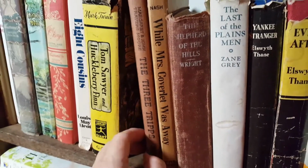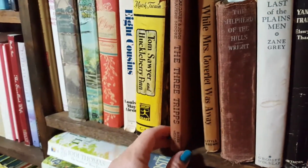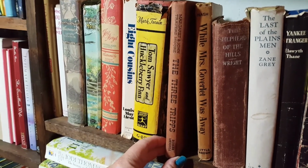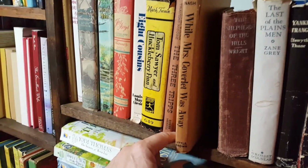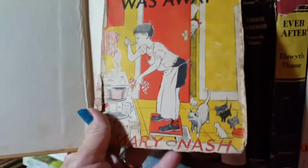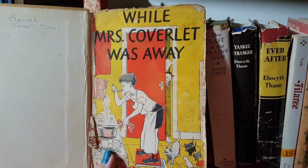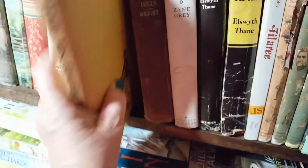And then here's a couple more books that I have had since I was a kid. They used to have dust jackets, and I don't know what has happened to them. This is The 3 Trips by Margaret and John Travers Moore. I remember reading that. And this is While Mrs. Coverlet Was Away, and it is by someone named Nash. Goodness, can't hardly hold the camera. And oh, look, there's the cover. It's just got torn. Mary Nash. And I remember reading this too. This was a lot of fun. And I think there was a whole series of Mrs. Coverlet books, but that's the only one I ever had.